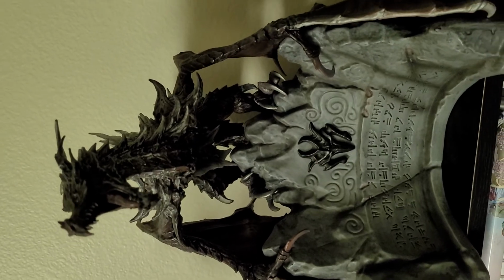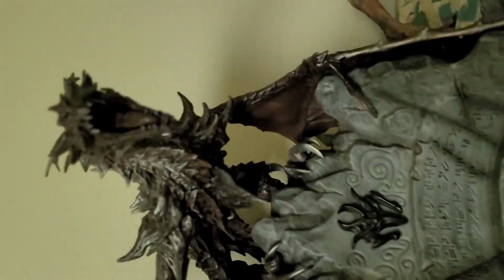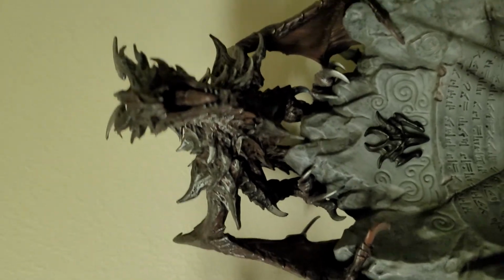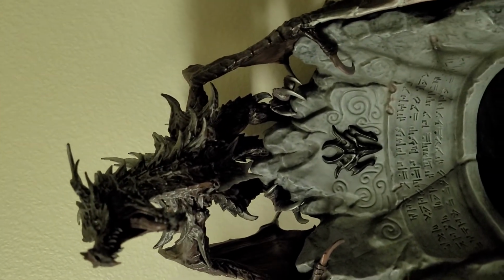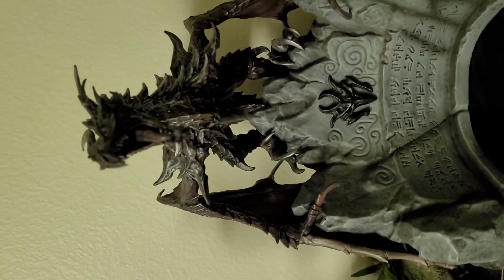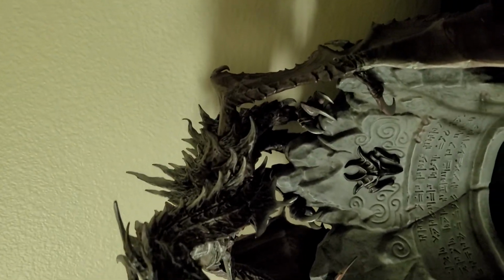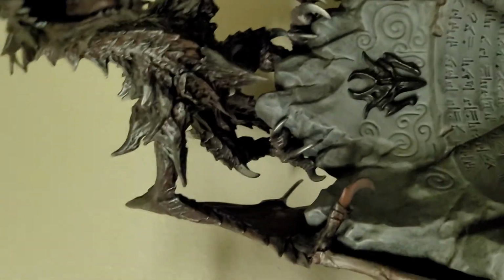And now this is one that I wasn't even aware of. I was just so excited for Skyrim. I just pre-ordered the base game, didn't really think about getting a collector's edition. Well, then on Craigslist, it popped up, and some guy was selling it, and I couldn't say no to $32 for this incredible statue of the World Eater himself.